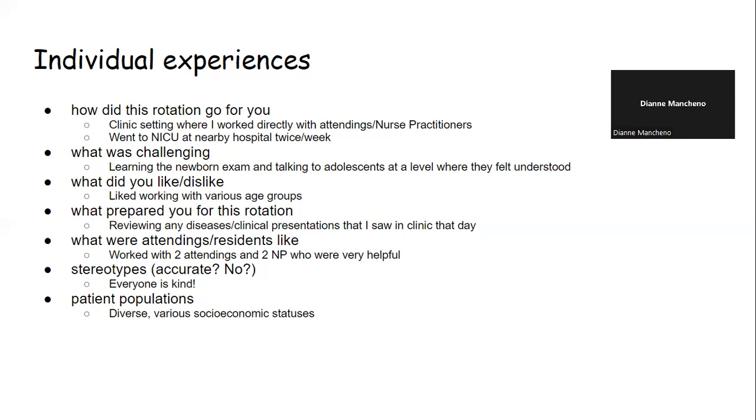Patient populations, there were patients that were pretty diverse, various socioeconomic statuses, different backgrounds. Where I am now, it's in the middle of Philly, which is a pretty big city. So we do have a diverse patient population.